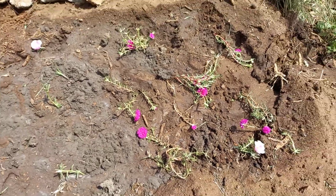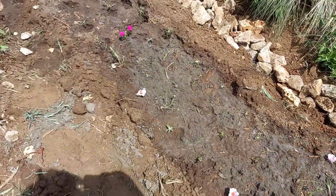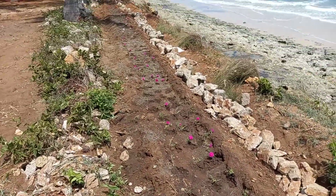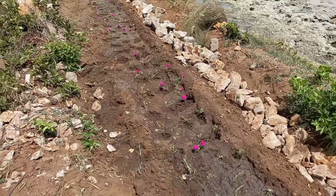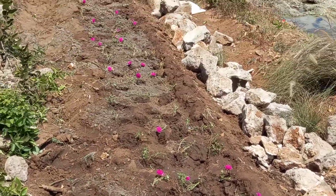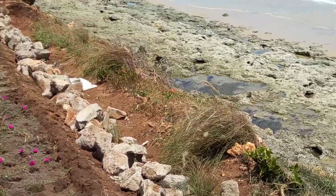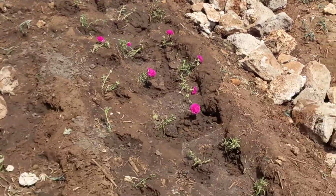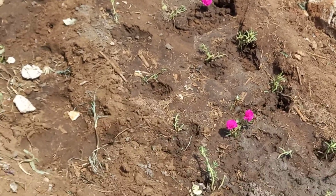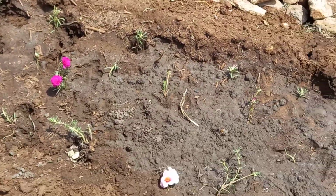Yes, honey. That is moss rose. You cannot see them. The video does not do it justice. But this is moss rose we got growing on the side of the cliff. I couldn't sleep at night last night because I couldn't wait to come and see them opening.